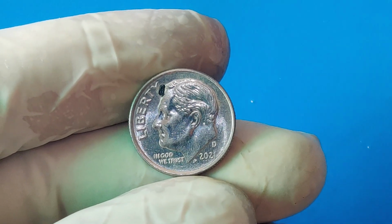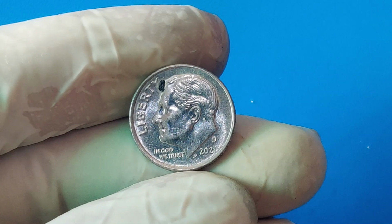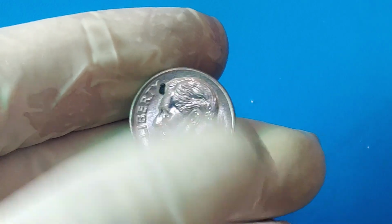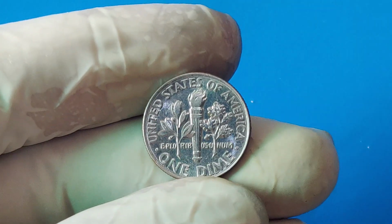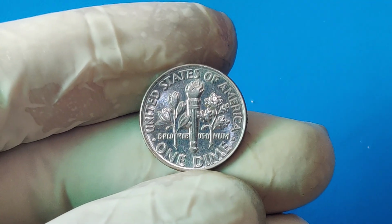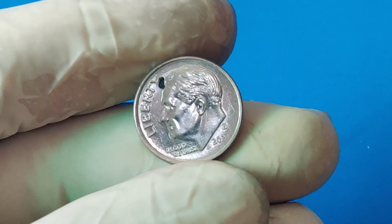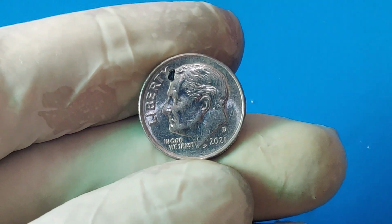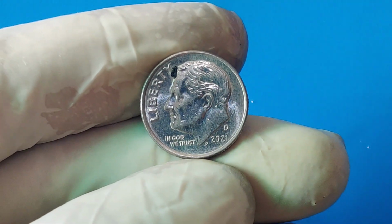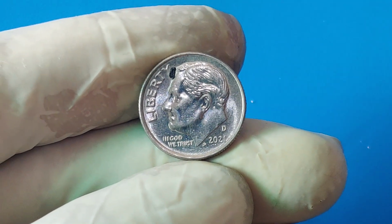So, what exactly makes the 2021 P Roosevelt dime stand out? In most cases, the 2021 P dime would be considered just another dime. However, a few special dimes from this year have caught the attention of collectors due to a rare error. The P stands for the Philadelphia Mint, where this particular dime was struck. But not all 2021 P dimes are worth a fortune. Only those with a specific error are commanding high prices.